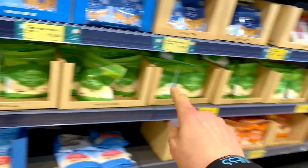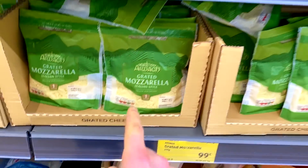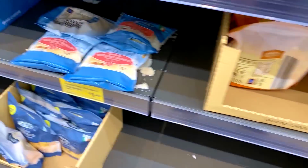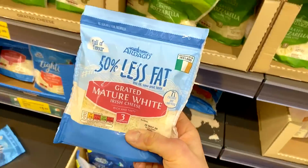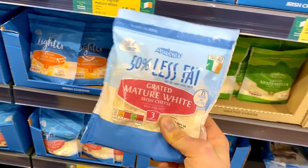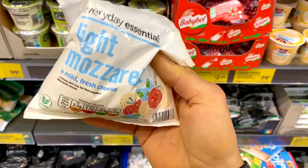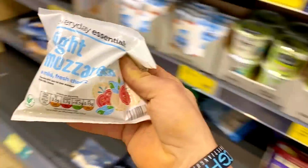But anyway, of course, the next thing we're gonna need for a pizza is some cheese. So they have the grated mozzarella, but that is full fat. So they have low fat cheese, so that is mature white, or they have a blend of cheddar and mozzarella. And then down here they actually have the mozzarella pods or whatever you call them, so the light one or the full fat one, obviously the light one.